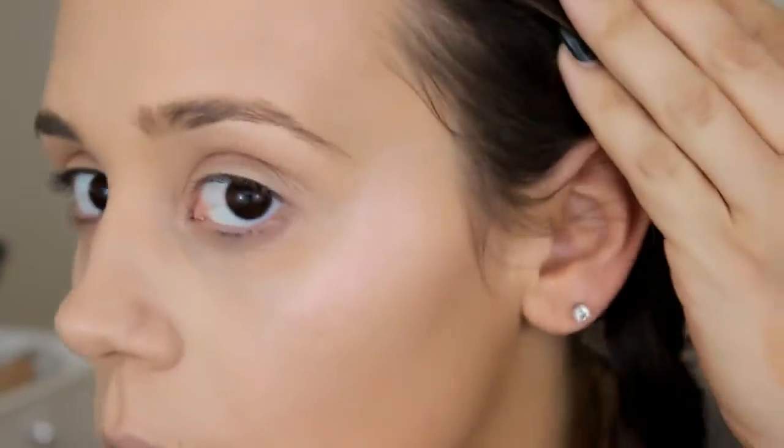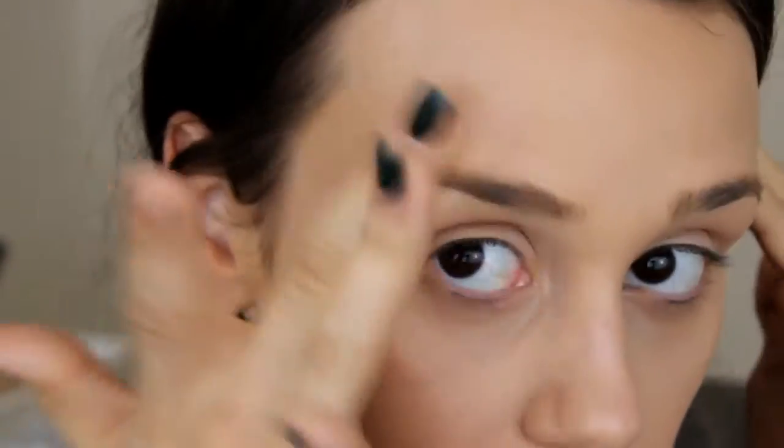And then as you can see, I'll be showing you in a second that you just get the most beautiful glow on your skin. As you can see right there, it just looks so gorgeous, and you can't see a line of highlight or anything of the sort at all, and it just looks super pretty.